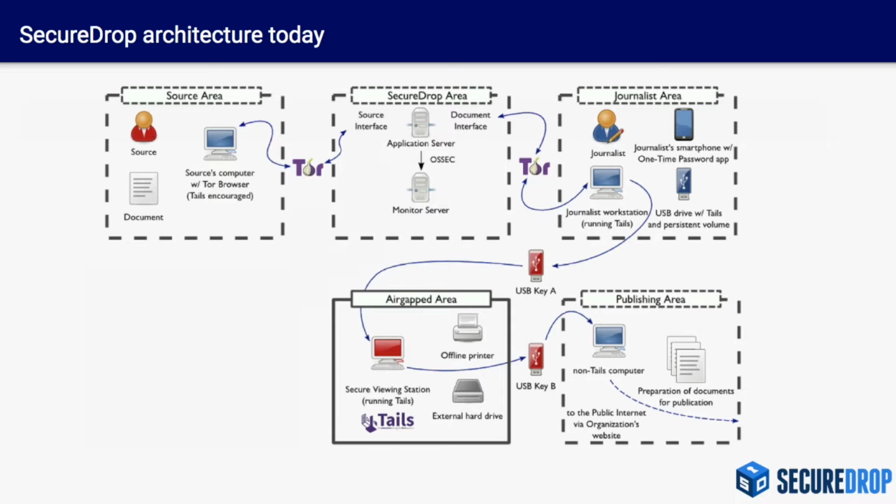And so we want to try to do something better. The reason why we have this architecture is because of the threat of malware. A journalist can be sent anything from anyone. It could be fake. It could be malicious.